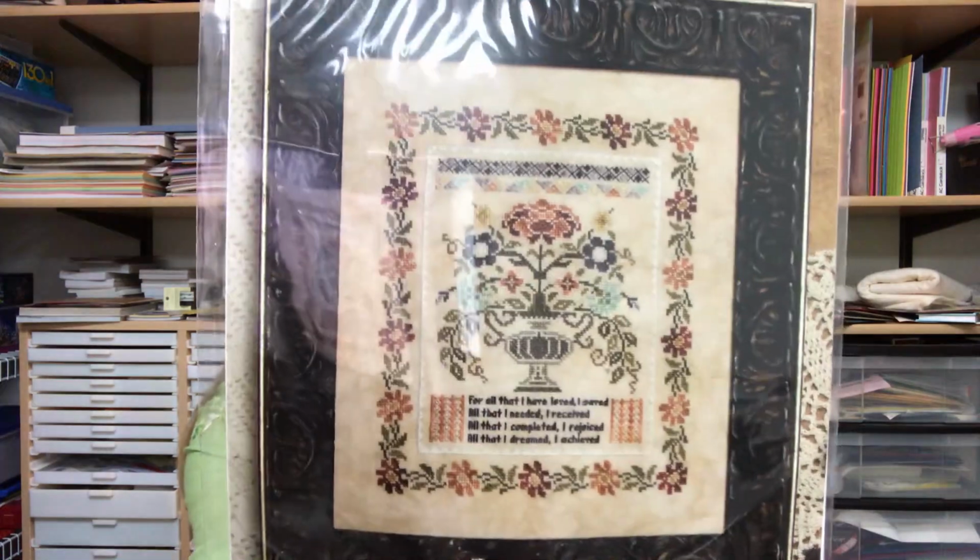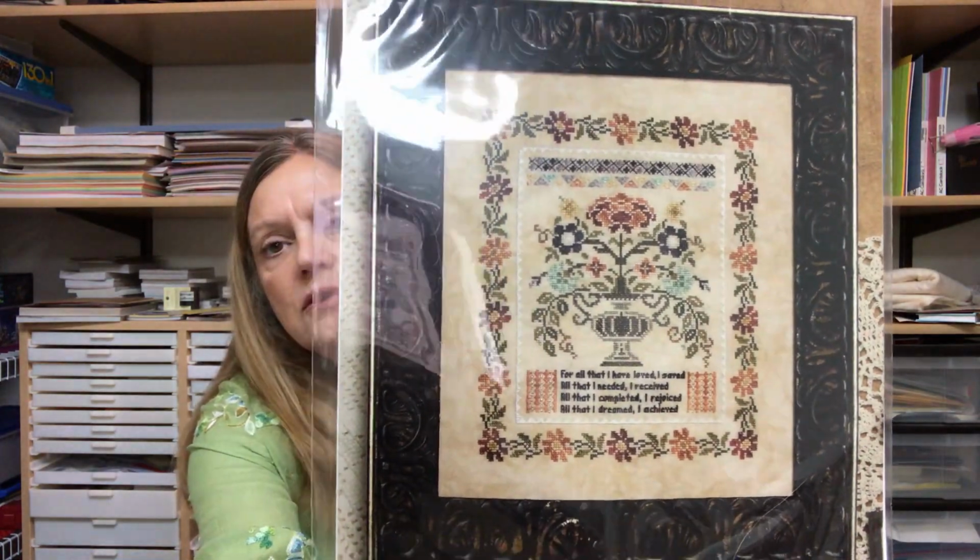And Blooming Bouquets number 1, Thankful. I don't know that I have number 2 entered yet. And this one's beautiful too. This one says, for all that I have loved, I saved. For all that I needed, I received. For all that I completed, I rejoiced. All that I dreamed, I achieved.